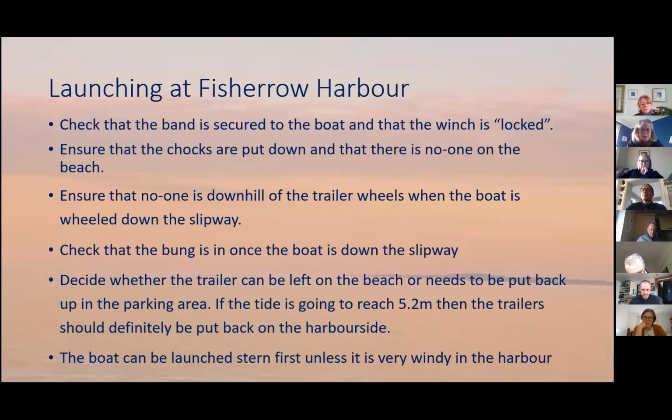And these are old instructions. So it says decide whether the trailer can be left on the beach or needs to be put back up in the parking area. At the moment, we're always putting the trailer back up on the triangle. It's just what we've decided to do for the COVID rules. But normally, if the tide is going to come up above 5.2 metres, then the trailer should definitely be put back up on the harbour side.